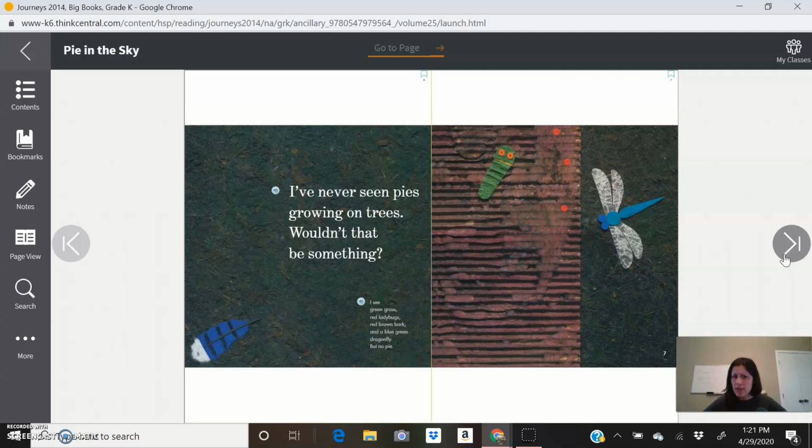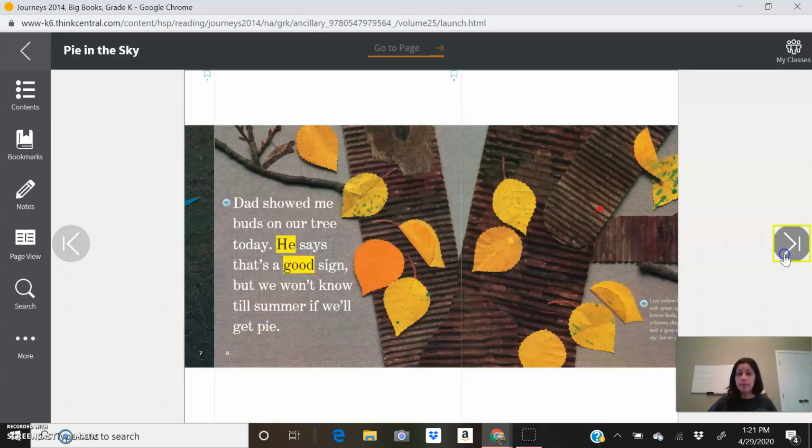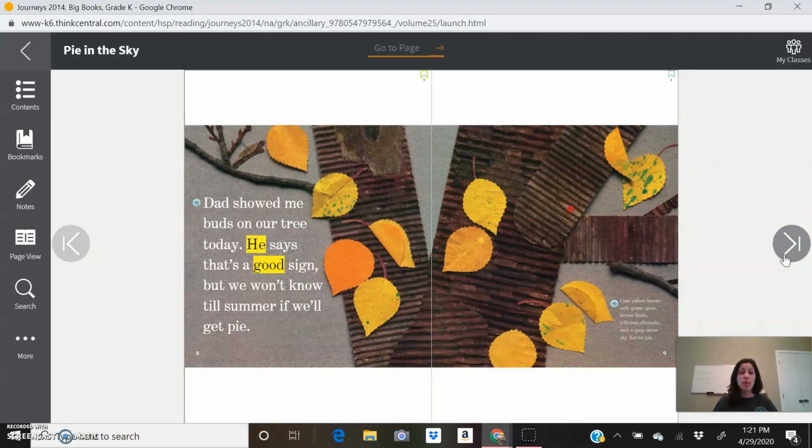I see green grass, real red ladybugs, red-brown bark, and a blue-green dragonfly, but no pie. We must be looking for pie. Dad showed me buds on our tree today. He says that's a good sign, but we won't know till summer if we'll get pie.